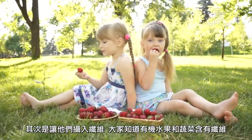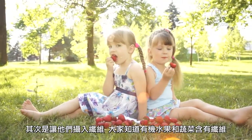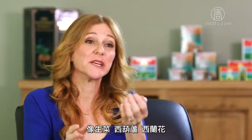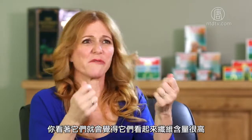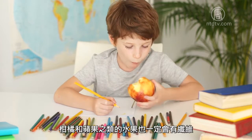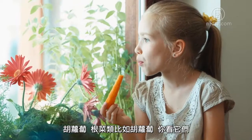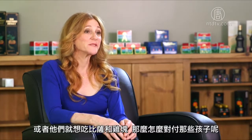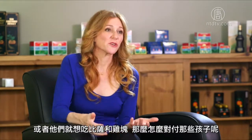The next thing, if you can get them to eat fiber, organic fruits and vegetables have fiber. Things that look like they have fiber have fiber: lettuce, zucchini, broccoli. Fruits like citrus fruits and apples definitely have fiber too. Carrots and other root vegetables look fibrous. However, some kids just aren't going to eat enough fruits and vegetables, or they want to just eat pizza and chicken nuggets. So what are you going to do with those kids?